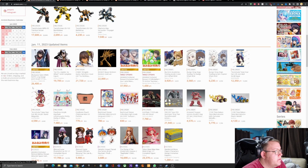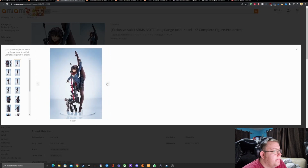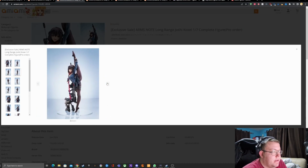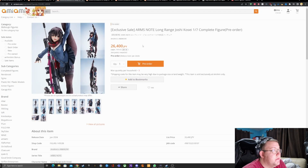You got some more pre-orders. This one, the ARMS Note Long Range Joshi Kosei 1/7 is very attractive, you could say. By Ami and Amakuni, I think.